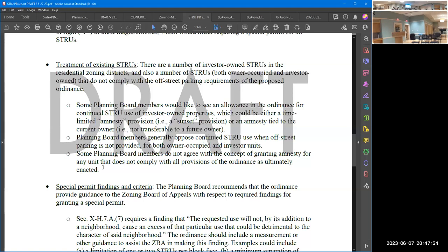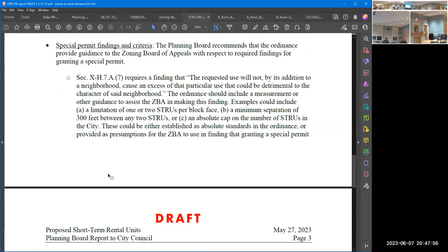Special permit findings criteria. The planning board recommends that the ordinance provide guidance to the zoning board of appeals with respect to required findings for granting a special permit. Section da da da requires a finding that the requested use will not, by its addition to a neighborhood, cause an excess of that particular use that could be detrimental to the character of said neighborhood. The ordinance should include a measurement or other guidance to assist the ZBA in making this finding.